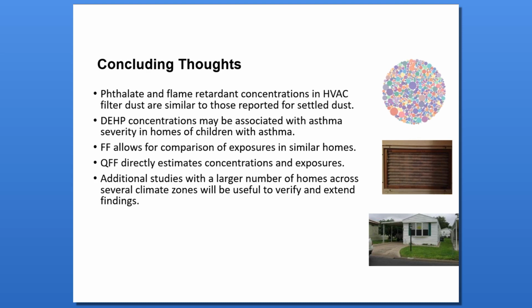When we looked at the SVOCs, specifically the phthalates and the flame retardant concentrations, we found that in general they correlated well with what we found in the filter with those in settled dust. The DEHP concentrations may be associated with asthma severity in homes of children with asthma. Certainly that'll need a lot more study, but again, it's feeding into this literature, into studies that now folks are focusing on DEHP.